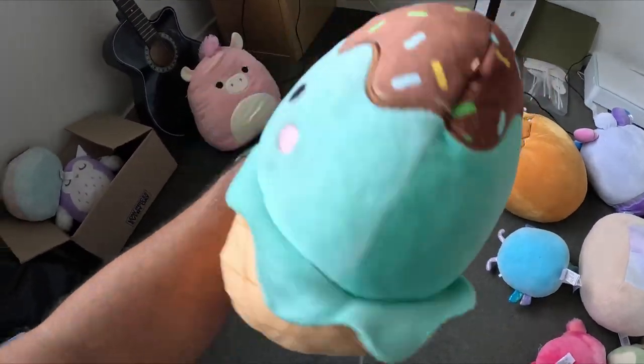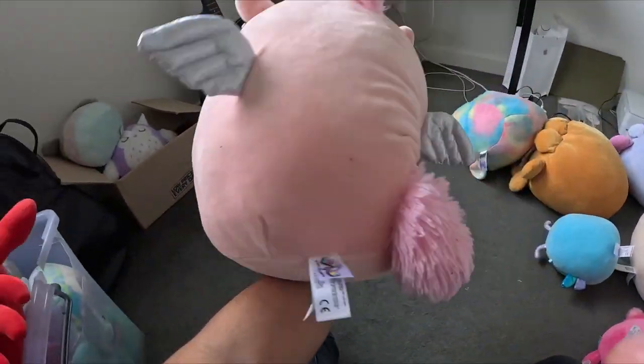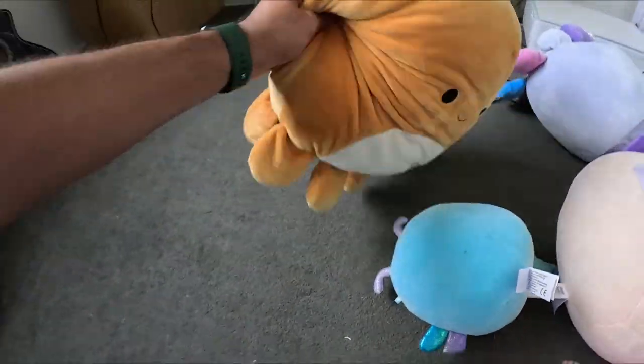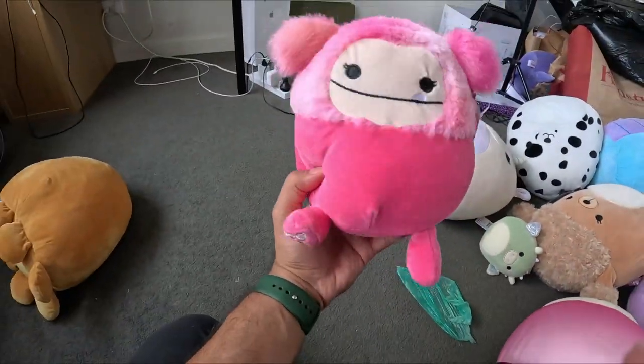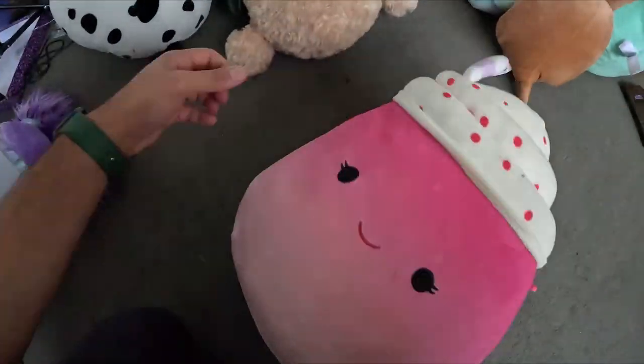The Squishmallow saga begins in the early 2000s when Cali Toy, a California-based toy company, was looking for something new and innovative to add to their product line. That's when they came up with the idea of creating these amazing squishy toys. The first Squishmallows were an instant hit and people fell in love with their unique texture and adorable designs.